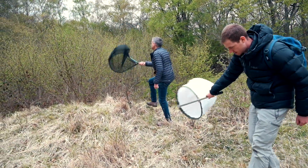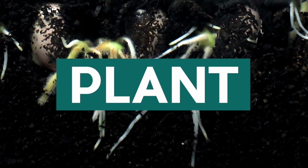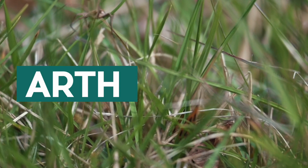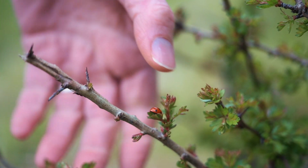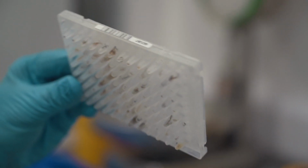The Wytham Genome project is part of the Darwin Tree of Life project, which is an ambitious collaborative project where we're trying to sequence the full genome of every species of animal, plant and fungi across the UK. Around 60,000 species. It's incredibly impressive, yeah. It's crazy. Here at Wytham, we're focusing on arthropods, collecting, identifying them and then processing them so that the Sanger Institute can sequence their full genome.